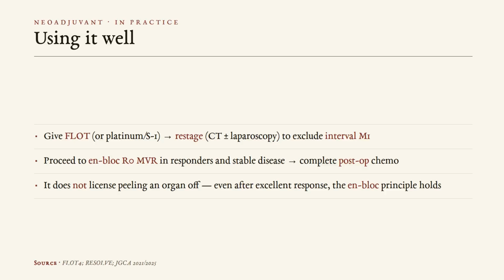In practice then, give the perioperative regimen and then restage, a repeat CT and often a second look laparoscopy to exclude interval metastatic progression. Proceed to en-bloc R0 multivisceral resection in responders and stable disease, and complete the postoperative chemotherapy. One caution, neoadjuvant therapy does not license peeling an organ off. Even after an excellent response, the en-bloc principle still holds. You cannot trust that the plane is clear.